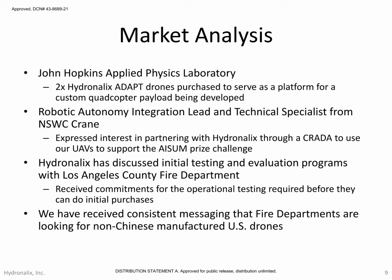Hydronalix is also performing initial testing and evaluation of the Adapt drone with the Los Angeles County Fire Department. Many fire departments are interested in non-Chinese, made-in-the-U.S. drones, and the Adapt drone is a powerful piece of technology that meets these standards while maintaining a low price point.